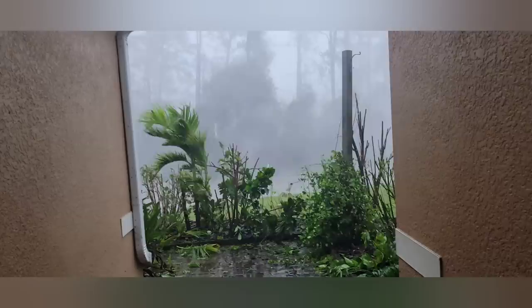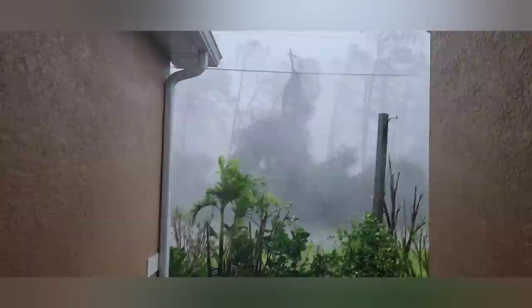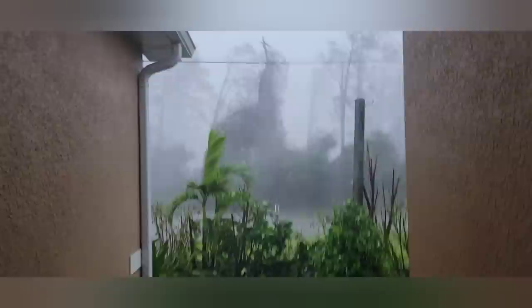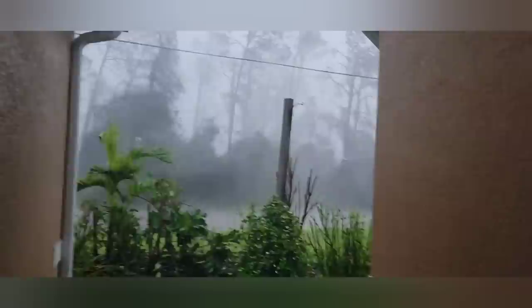So, obviously, it's a lot worse right now. You can hear it. Trees are sideways. They're on top of each other. I'll try to show a little more. I'll go to this side, maybe you can see over here. Tree snapped over here.